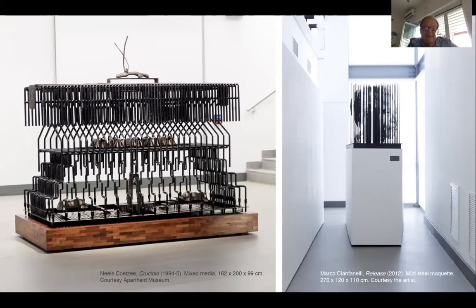A piece by Niels Coetzee, Crucible, which is a work using steel rods, which in fact had been manufactured from the melted down AK-47s that were handed in to the police, and melted down into steel, which were then made into these rods.